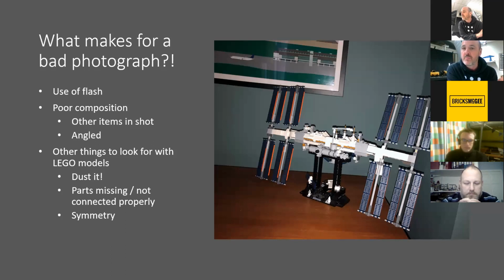No thought has gone into the composition, so it's at a funny angle. You've got the picture in the background that doesn't add anything to it. If you're getting really picky, you can't tell on the shot, but it's a bit dusty. So that's a general point when you're setting these things up: if you're photographing something that's been on your shelves for a while, give it a good dust. It also doesn't look very symmetrical, and things aren't all rotated the same way. So all in all, not a great shot, but the key thing there is the flash.